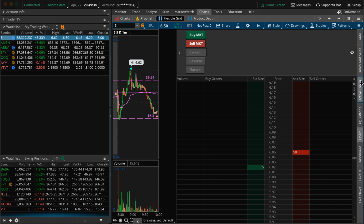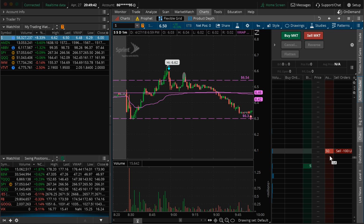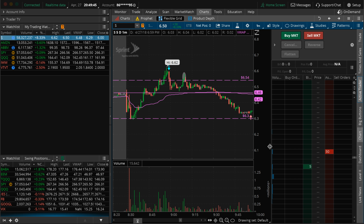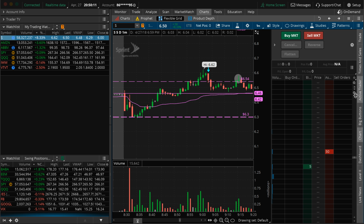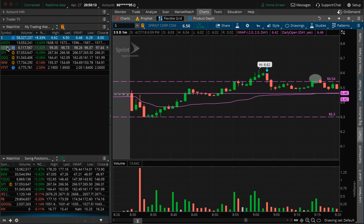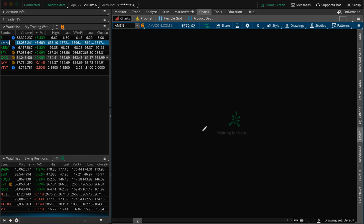I saw this inverted hammer right here, which I did not like, and I was also looking at the level 2, and actually I prefer to look at the active trader, and I was seeing a lot of market makers stack up on the ask, which you can see right here. You see this 50? So when you see a lot of these huge numbers stack up on the ask, a lot of market makers, you can see that the momentum of the stock may change. So that's the reason why I got out. So I still made money, not what I was looking to make, but hey, I was still profitable, so I like that. Now the next stock that I traded was Amazon.